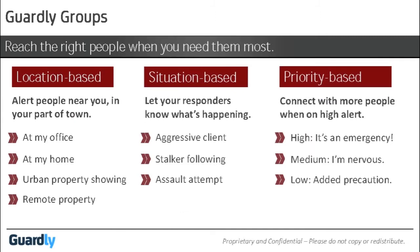By creating different groups, you can specify who to contact in different situations. Whether you are at the office or showing a property at night or in a remote location, you can notify the right people. People you know will be close by. Also, if you want to have people on call in case of an emergency, you can notify them by creating a special group. Finally, by creating a high alert group and informing your contacts to be on standby should they receive a call, you are more likely to get a quick response from those responders.